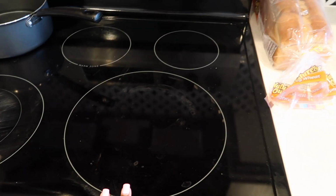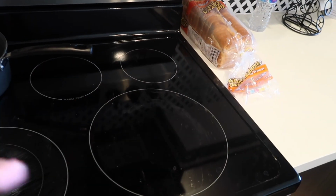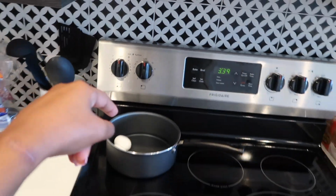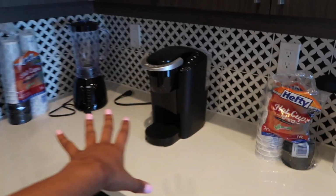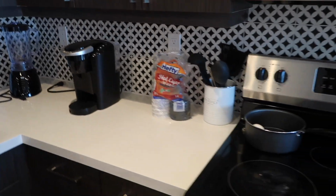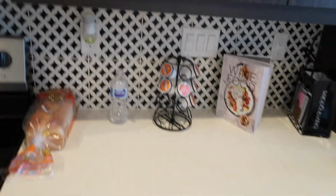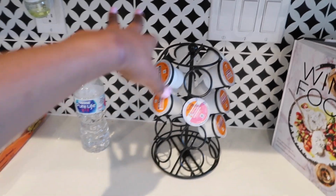Then I love that this is an electric stove. It's a little dirty right now because we cooked last night and some of the stuff is not coming up, so I'm gonna have to do a deep cleaning. But yeah, I just made boiled eggs too. I'm trying to be healthy on my healthy journey. But yeah, I got my nice Keurig. I have black accessories to kind of offset the backsplash. So I like all the black, what word am I looking for? Accessories, yeah.